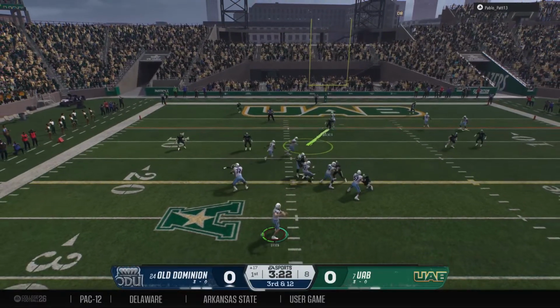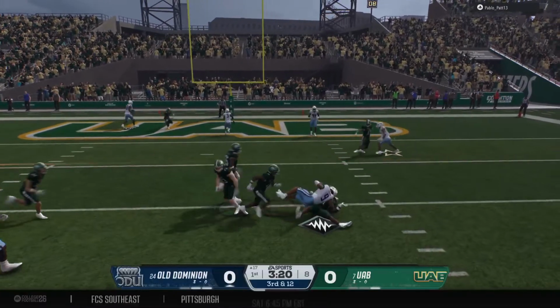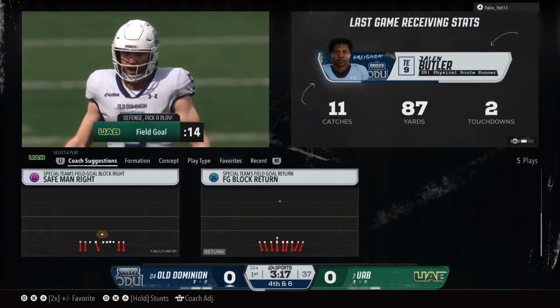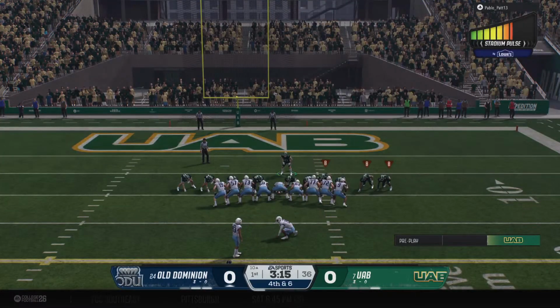From the gun, wants to pass. Grabbed in the middle, it's Butler. He stopped short, and it's 4th down. Really nice job by the defense there.